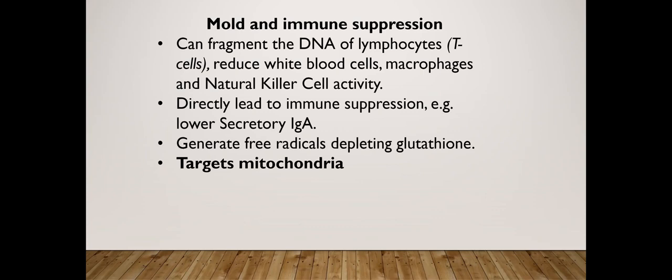So mold can suppress your immune system. It can fragment the DNA of lymphocytes and reduce white blood cell activity and macrophages and natural killer cell activity. It can lead to immune suppression. It can lower your secretory IgA, and it can generate free radicals, which therefore depletes your glutathione. And worst of all, it can target your mitochondria.